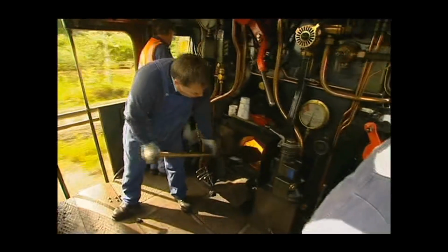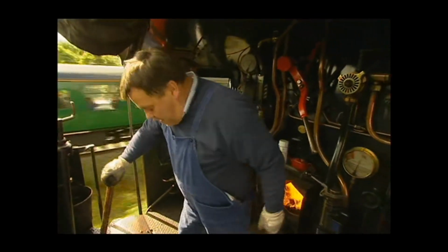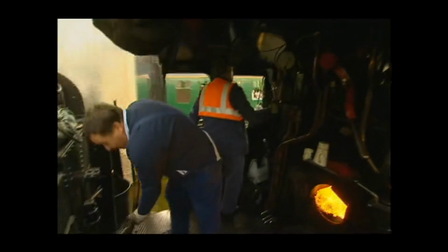Chris Greystone has been working steadily with the shovel since they left Old Oak Common. There's a knack to firing, an economy of effort that comes only with practice. That's their train in the background, by the way.